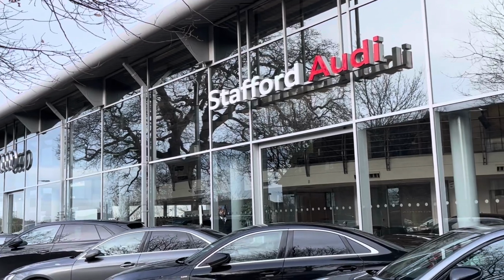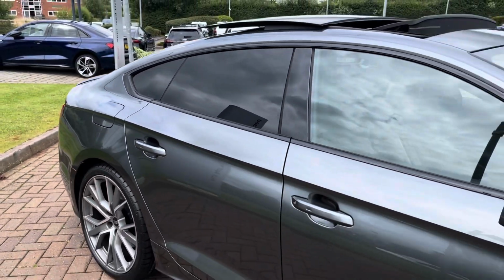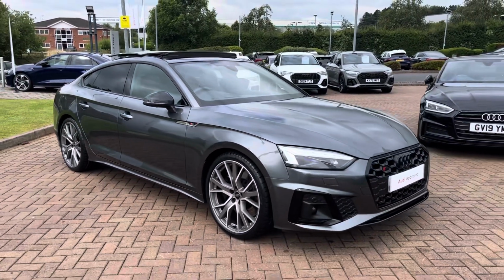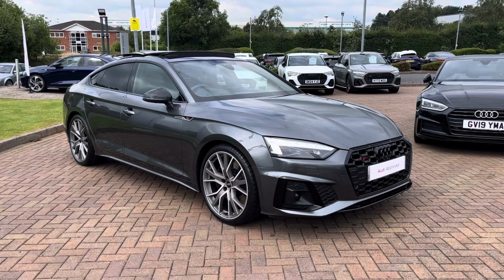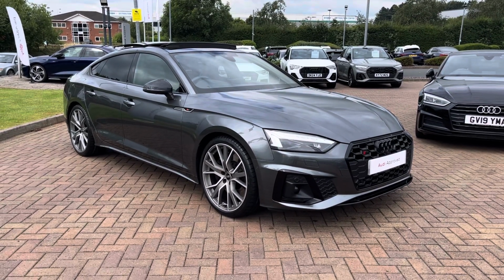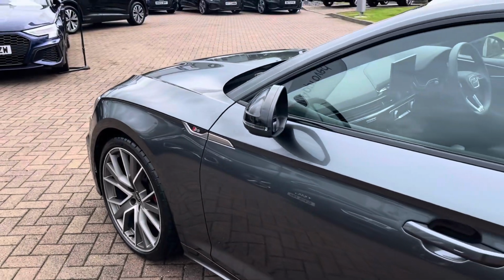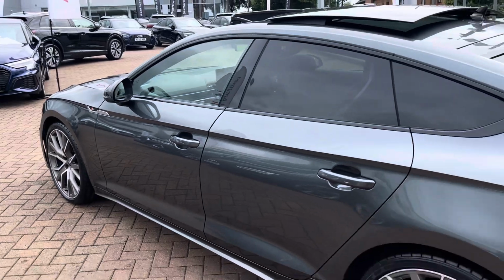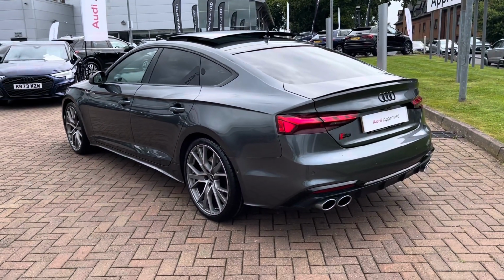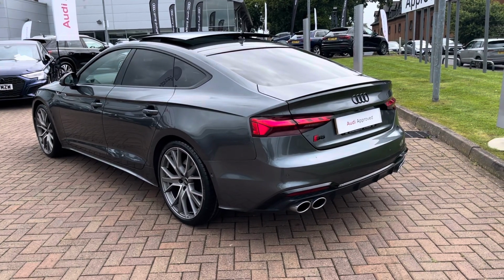We have just had this approved used vehicle come in stock here at the dealership. This is the Audi S5 Sportback Vorsprung with the 3-litre V6 TDI Petrol Tiptronic 4-wheel drive system and automatic gearbox. This particular model comes in the stunning Daytona grey metallic paintwork and looks super sporty and stylish from every angle. From this engine you get 336 brake horsepower with 700 Nm of torque, getting you from 0 to 60 in 4.5 seconds and onto a top speed of 155 miles per hour.